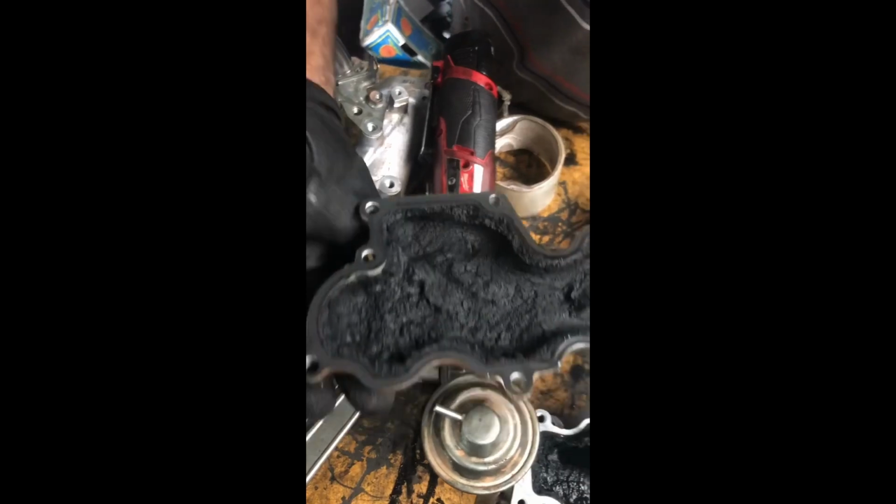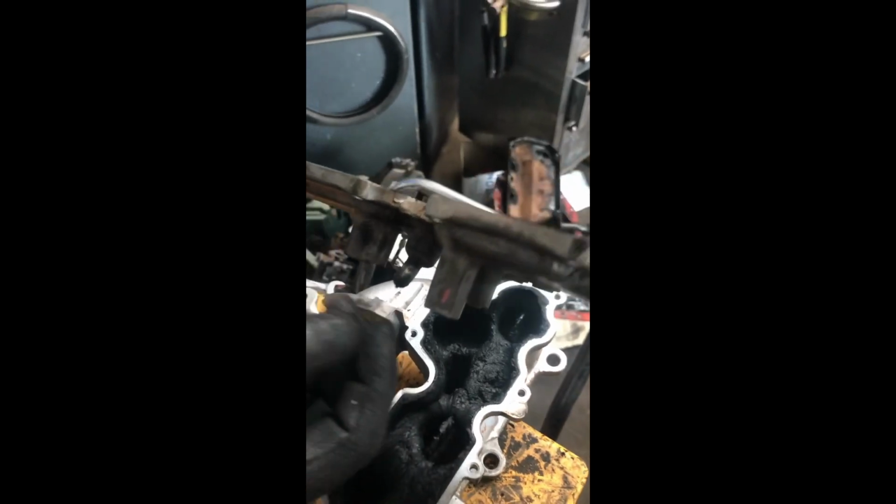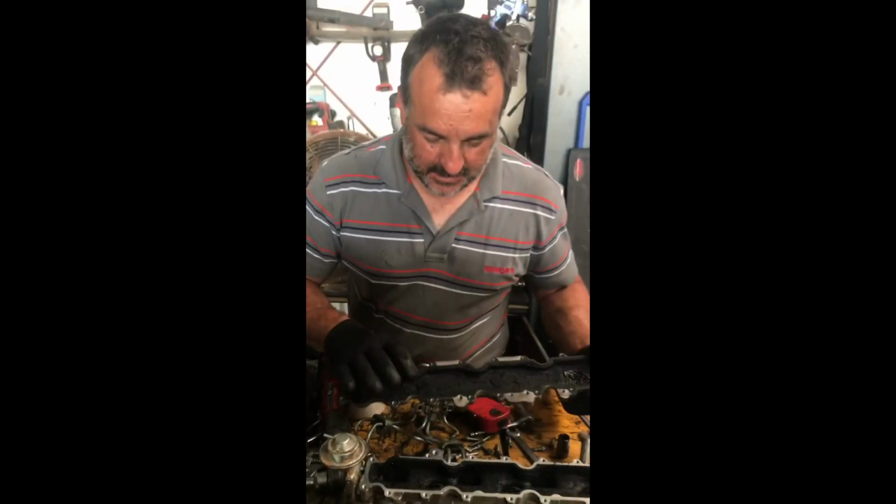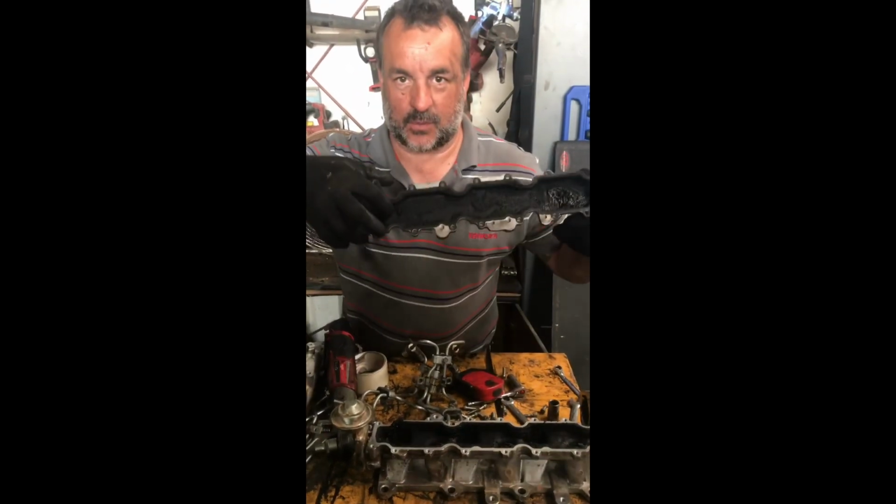Not badly clogged. However, if you notice, that's your map sensor nipple, so that governs your boost, your fueling, all sorts of stuff. Lets the ECU know what the turbo and what the motor is doing. Well, it's fully clogged right there. So this one, having had the upgrade, doesn't affect it. But if you've got an NS Pajero, this is what happens, guys.